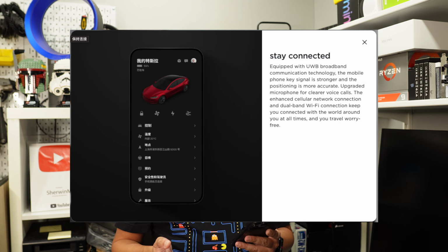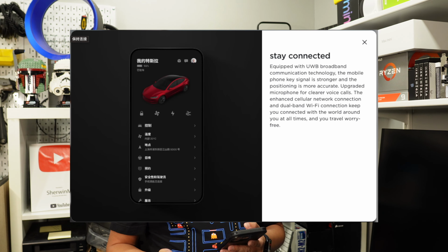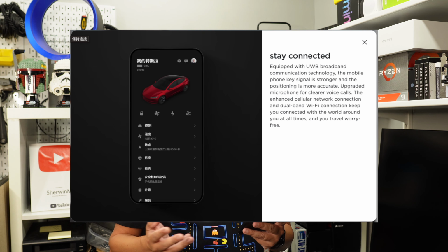There is also improved Wi-Fi connectivity, and they say that you could now be farther away from your home network and it still would be able to connect, so you could download updates and all that. Okay, that's great, fine, sure.